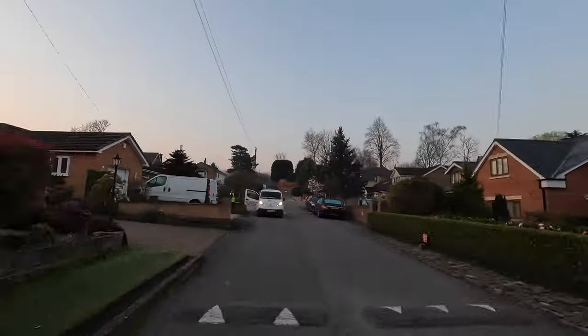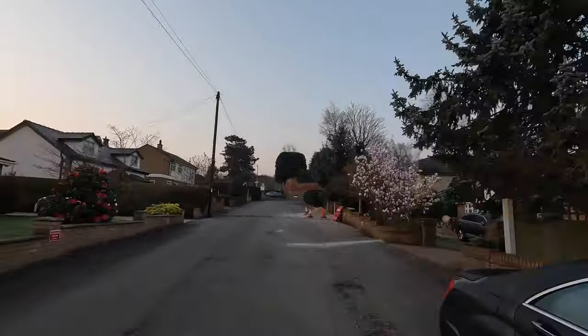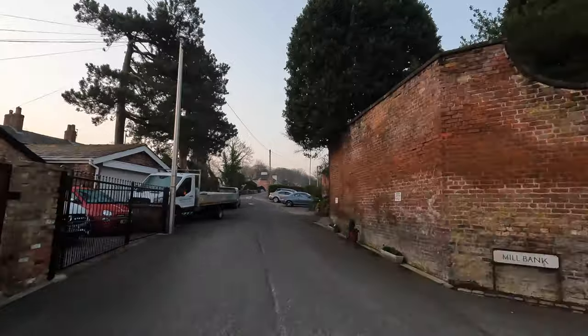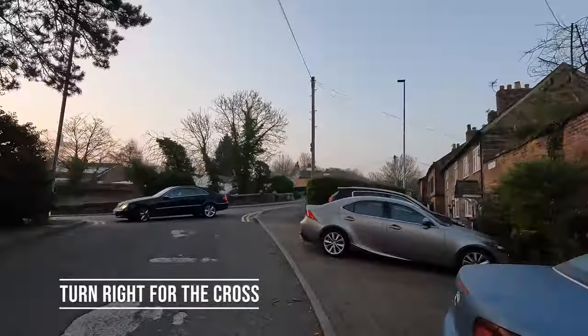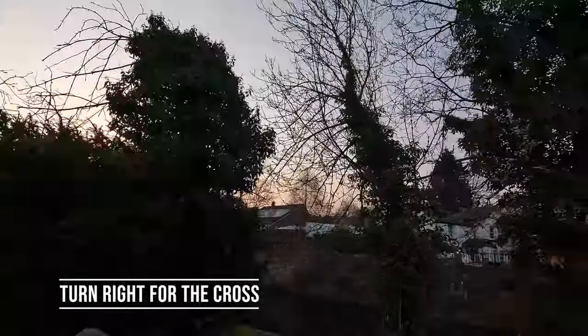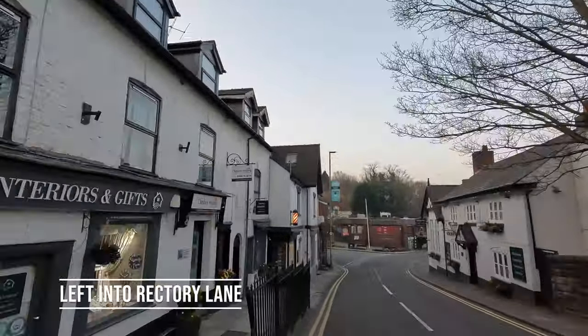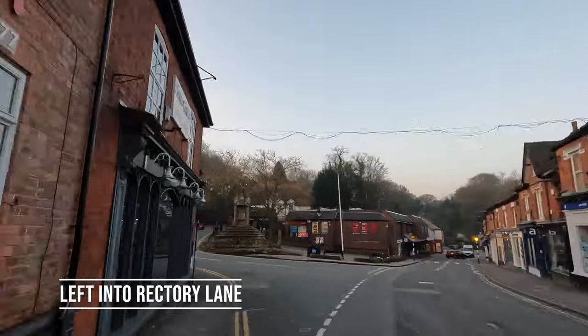It's a popular tourist spot. And then we're going to head back up to the Bridgewater Canal and have a run down there. And then from there we'd head back by rejoining that Trans Pennine Trail. Anyway, here we are, we're in the middle of Lymm.